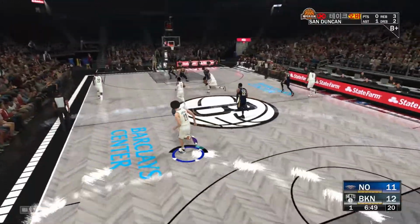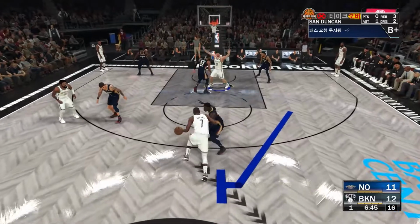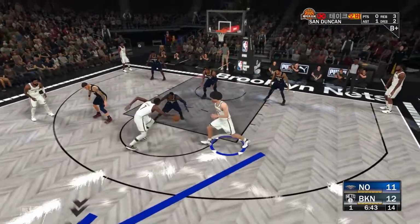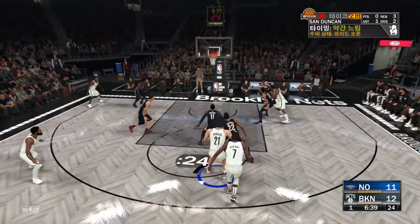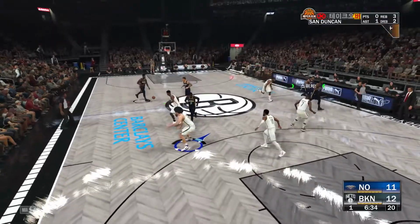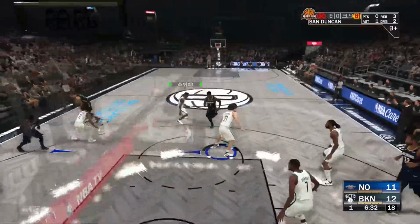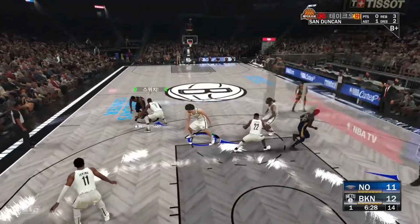And even without that 3-ball dropping for him, the defense should have done more on that last play. KD dishes to Duncan. And again, no good by Brooklyn. The Pelicans have gone 4 for 9 from the field to start this game off. Kicks it out to Williamson.